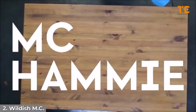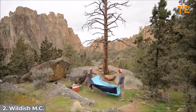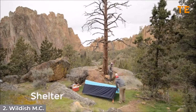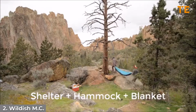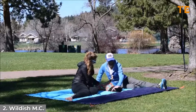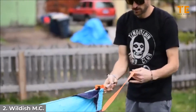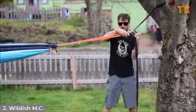Introducing the MC Hammy. It's a shelter, hammock, and blanket all in one. We call it the MC Hammy, and it's the first of its kind. How'd we do this? We cleverly combine webbing, fabric, and carabiners to create something innovative and new.